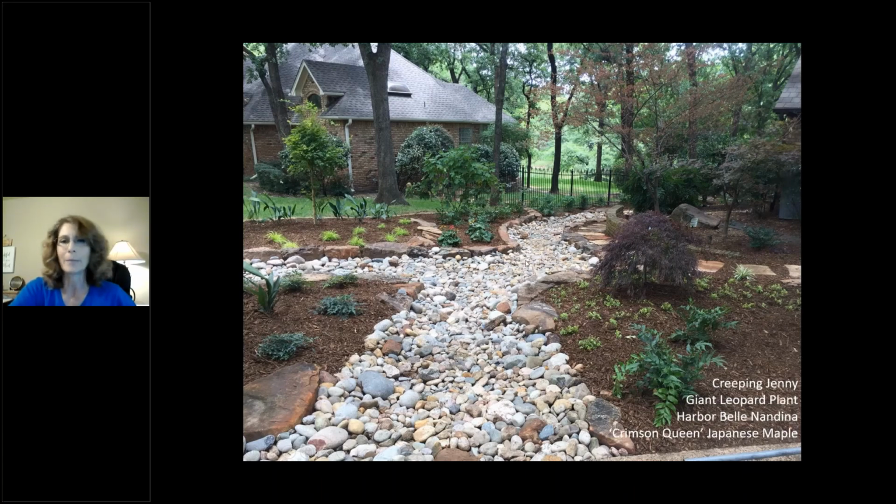down the creek bed. So all of the same plants that were used on the other side of the yard, but on this side, we just added the small Japanese maple, this Crimson Queen right here, and then Creeping Jenny as a ground cover below, and Harbor Belle Nandina, which is a low-growing spreading Nandina, because as much spreading and slope holding as we could do in this property is what we needed to do.